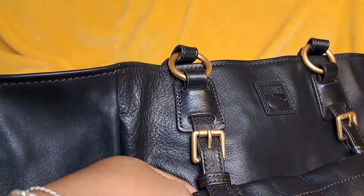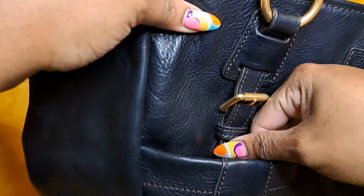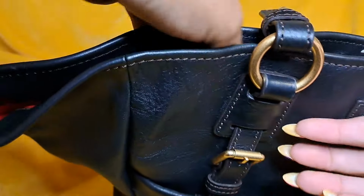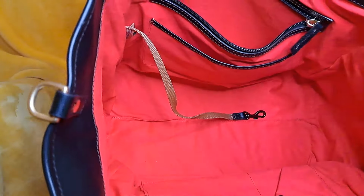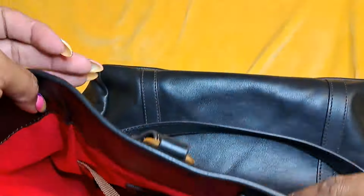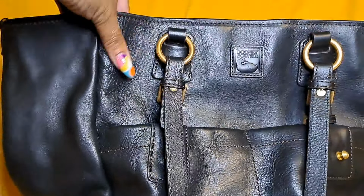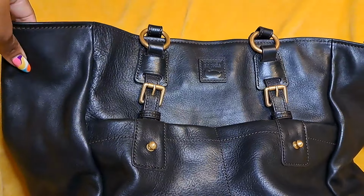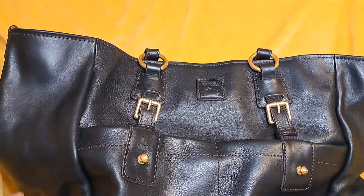So yeah, black is about to be carried just in time for October. I hope you all are enjoying the tote season, should I say? Tote time this month. I thought that was a pretty fun hashtag to have, and I am looking forward to seeing everyone's totes, their favorite totes to carry.